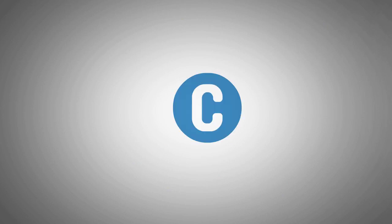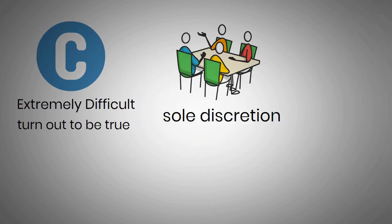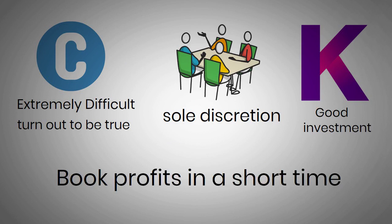Since cryptocurrency predictions are extremely difficult and there is a great chance that they might not turn out to be true, investors shall take all decisions at their sole discretion and after carefully analyzing the market. That being said, Kadena coin is not a good investment for those who are looking to book profits in a short time, as its value is predicted to fall.